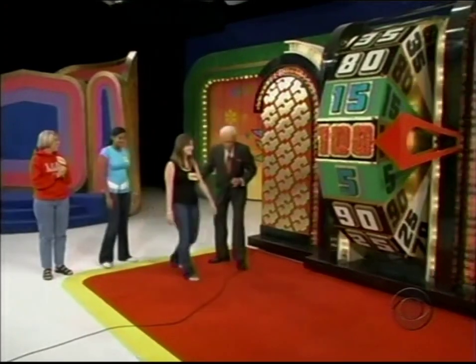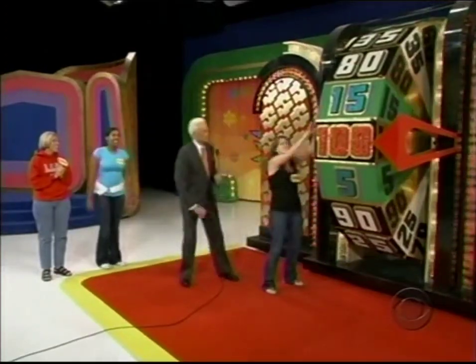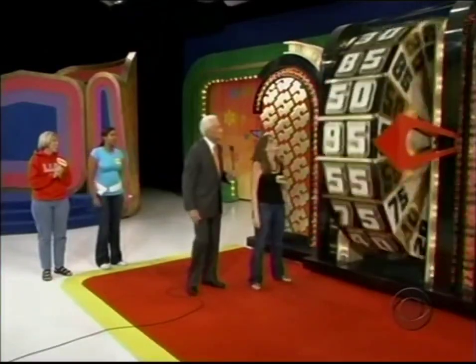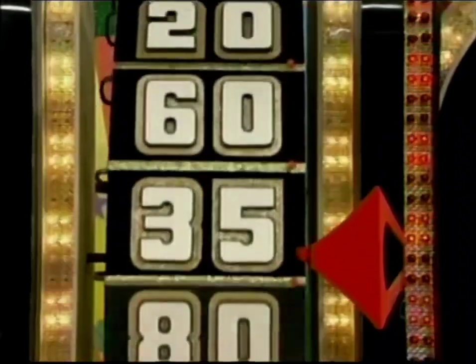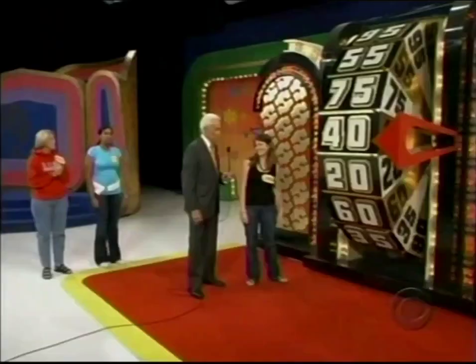Jennifer, we want to give away some money with this big wheel. Help us out. Big spin. Now get all the way around. That'll do it. That did it. And you probably want to spin again. Maybe not. What do you think? I'm going to spin again. You're going to spin again.